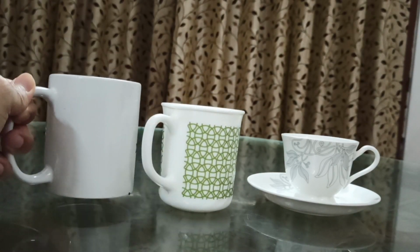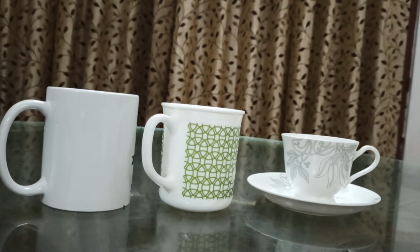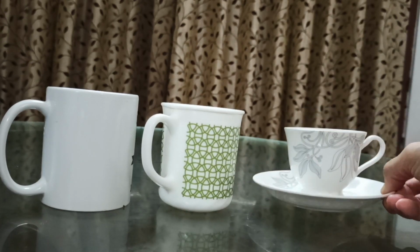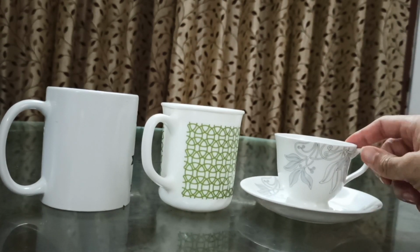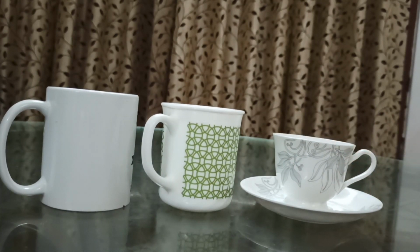If you're using this sized mug, then you put 3/4 cup of flour and the remaining measurements will be the same. However, if you're using this afternoon tea cup and saucer, then you can use a full cup of flour, and instead of using 4 eggs, you can use 3 eggs. Then the size of the cake will be comparatively smaller, but the taste and the softness will be exactly the same.